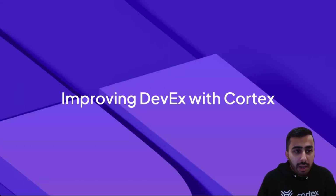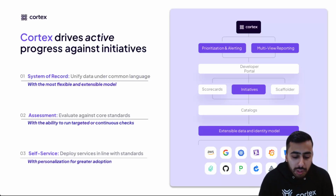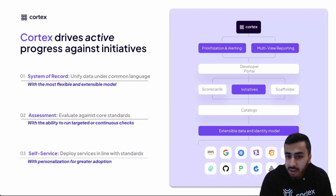And so with that all said, I want to talk a little bit about Cortex and how we can help developer experience improve and do that through the IDP. So first and foremost, Cortex really takes the view of actionability. When you think about an IDP, it's not just about information. What we just heard is that developers want to be able to do things. They want to understand what they should be taking action on. It's about prioritization. It's about self-service. And so actionability and driving active progress is one of the key components of our developer portal.